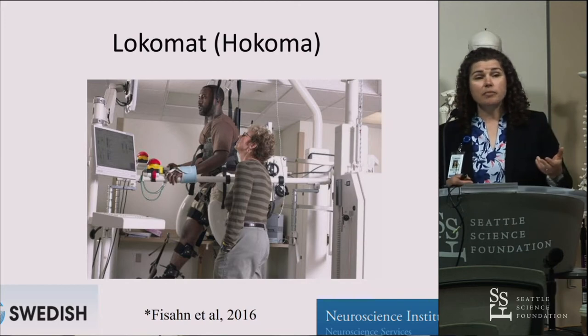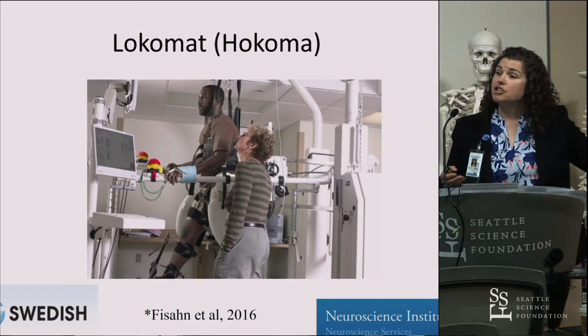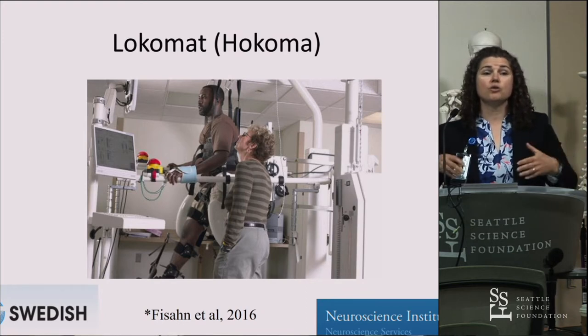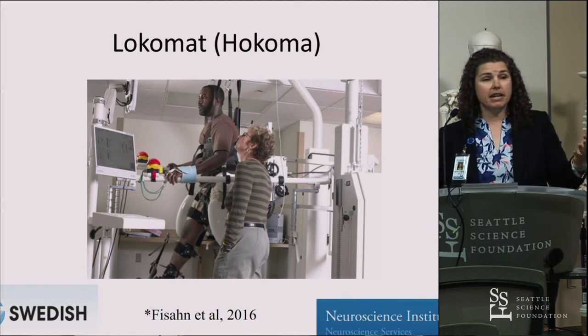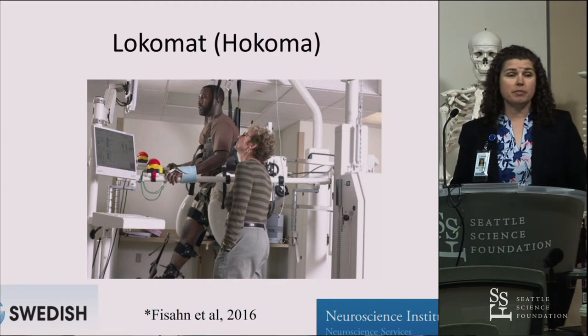And when the Lokomat was introduced, it created this ability for almost infinite repetitions. Because previously, we'd been just manually advancing a patient's limb. And after maybe three repetitions in 10-foot parallel bars, or once we got ceiling lifts and other suspension harnesses, maybe 10 or 15 minutes on the treadmill, the physical therapist would be exhausted. And so you couldn't get in that much. So this is a great advancement in repetitions.